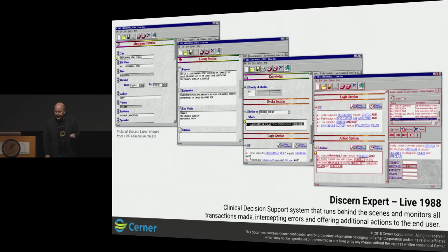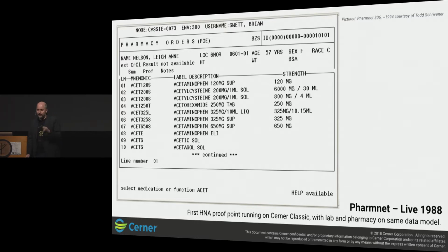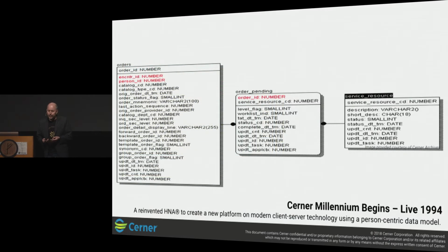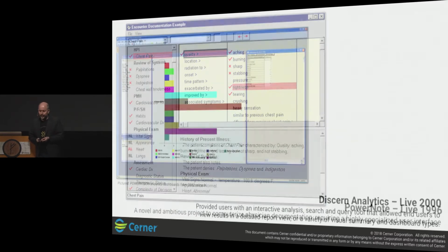They've been thinking about clinical decision support since the late 80s and rallying around patient safety as a concept. PharmNet, that first proof point of an integrated data model working. Not resting on their laurels, they then moved forward with the initiative of the original PowerChart in '92 and the Open Clinical Foundation. From there, more and more innovation. IntelliStrip, the first concept of a patient timeline. '94, Cerner Millennium begins. '96, the concept of PowerNote.